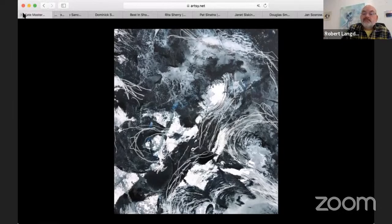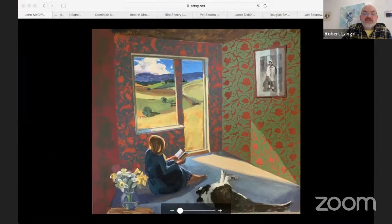The next piece is called Prayer. It's gouache on canvas. This is by John McGiff, who lives in Salt Point, New York. It's 38 by 34. I don't think you're here, John.